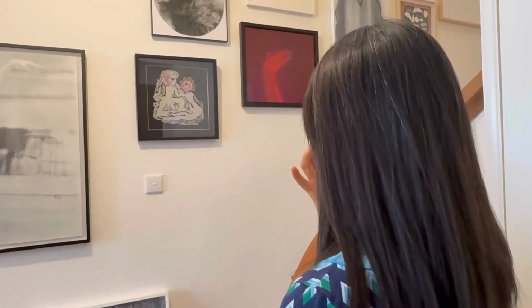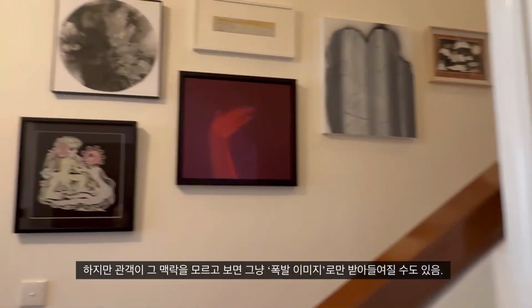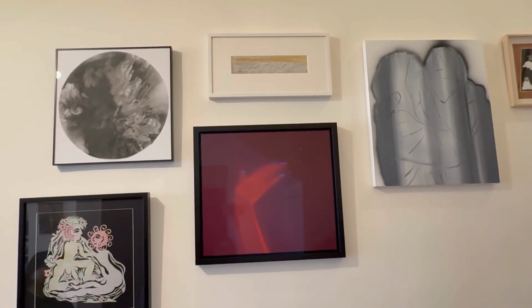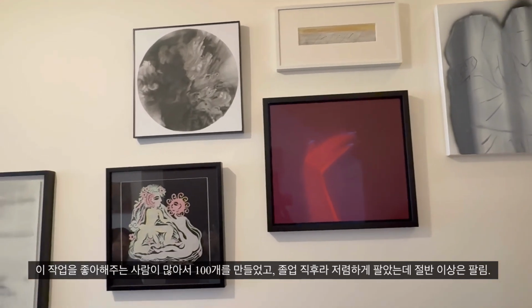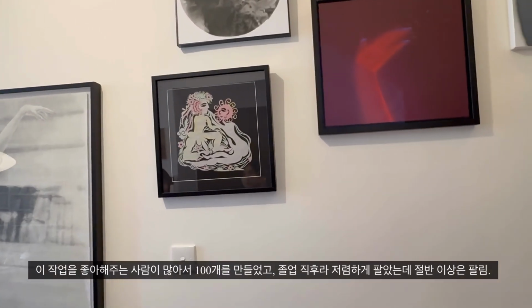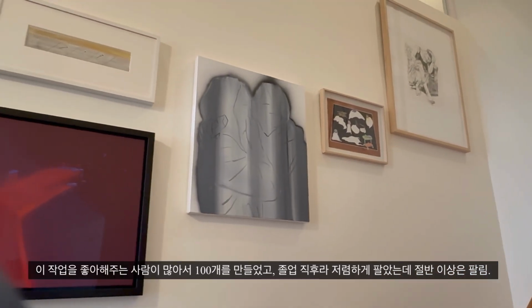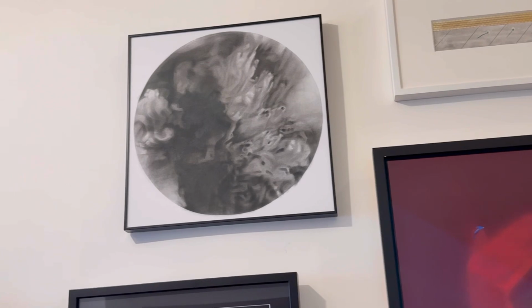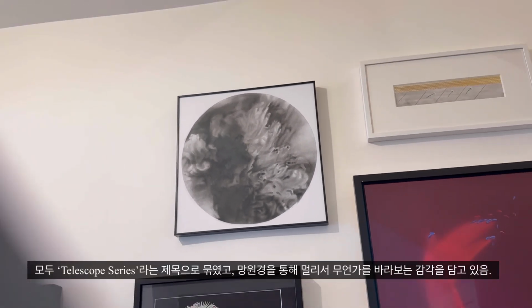But the other thing is if the audience doesn't recognize that, then it's just a representative image of an explosion. But actually many people really love this piece, so I made 100 of them. I think I sold half of them to different people, and it was very cheap. I had just graduated from college, so people really loved the abstraction of it. What is the title for all 100 of them? This is called the Telescope series.